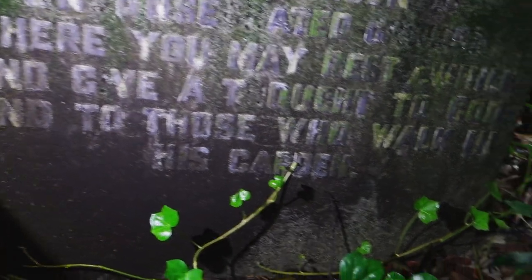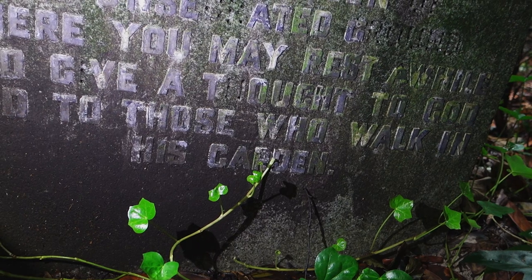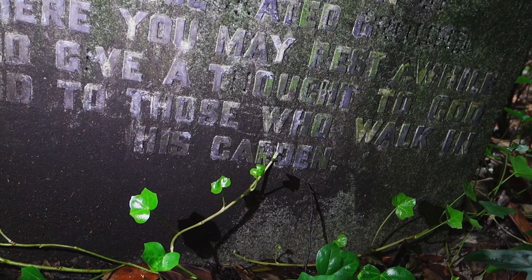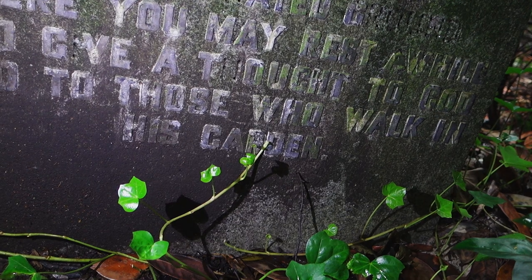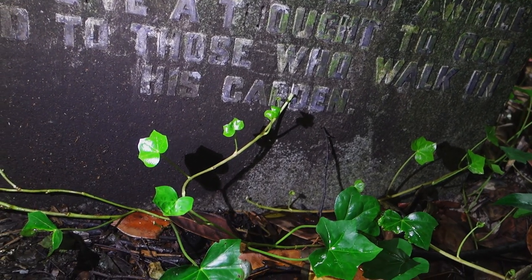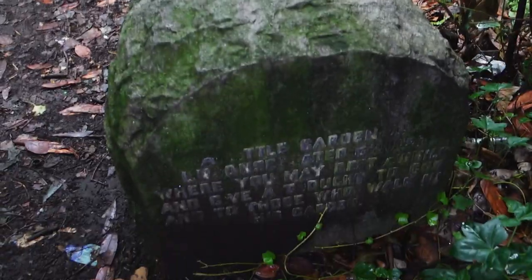Consecrated, possibly. Ground. A little garden on consecrated ground, possibly, where you may rest a while and give a thought to God and to those who walk in his garden. Well, it's safe to say that whoever's done that back there isn't doing what's instructed on there. Wow.